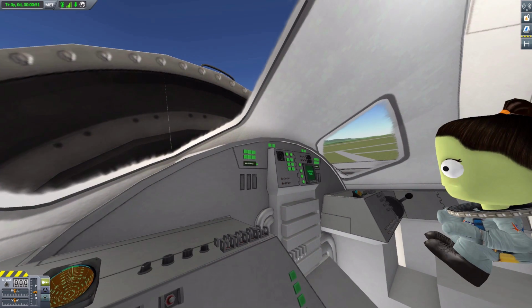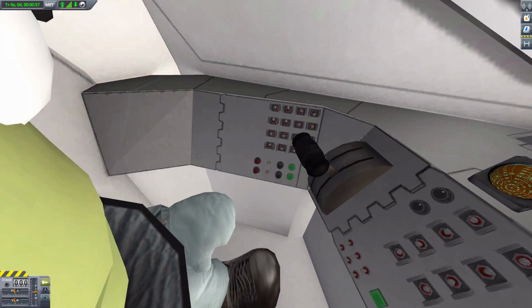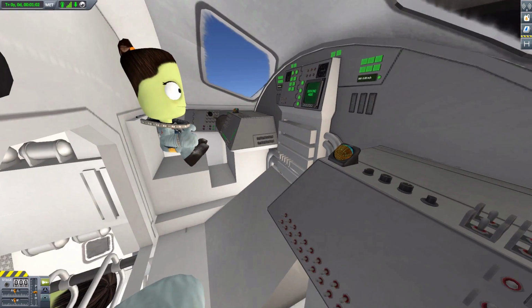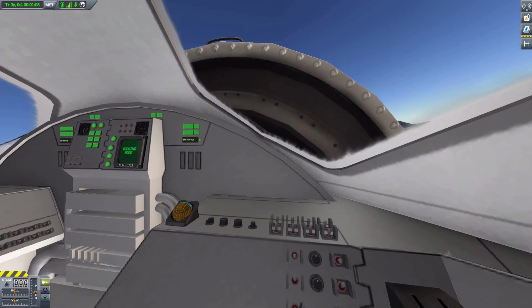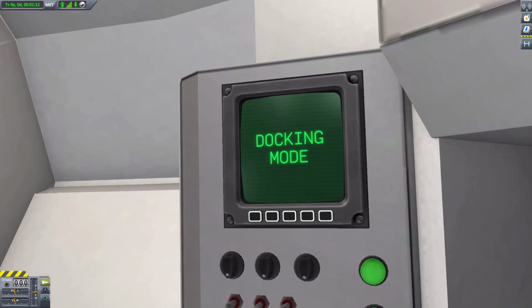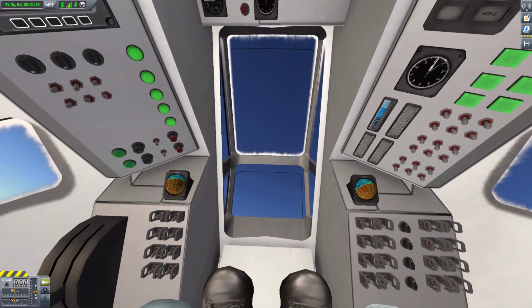And now we're on to the last of the command pods here, that nice big one holding 7 people. And we have up here the 2 main pilots. So we got our pilot here, our co-pilot over here, and then downstairs we've got just various crew members and that docking seat that I mentioned earlier. So if we go there, this is why I called it the docking seat, because we have the docking mode guy. And it is a very convenient seat if you do have a radial docking port.